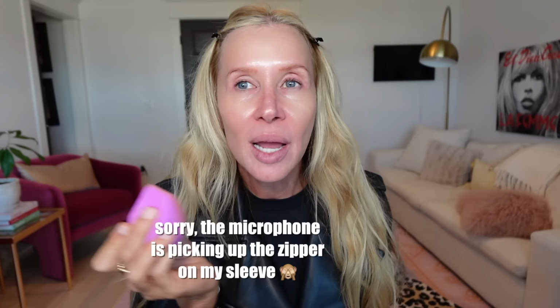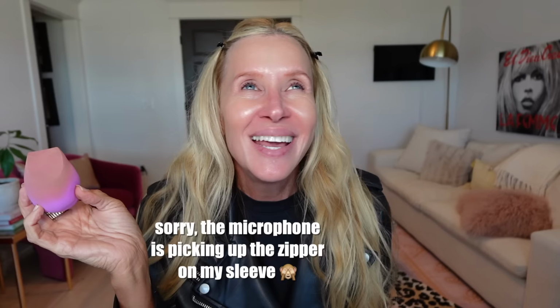So I am glad I put that on because you can see it certainly gives you some glow, which I really don't need because I have oily skin. But I know a lot of you have dry skin. But you do see it gives you a little bit of coverage.